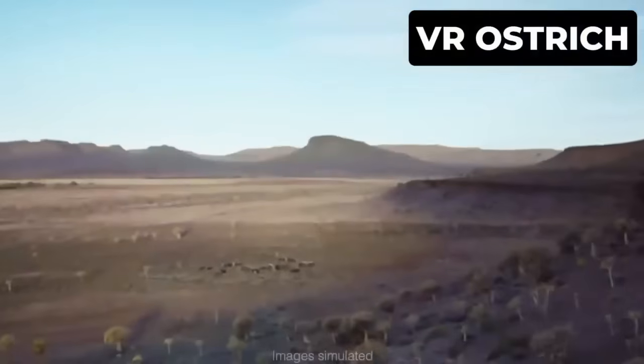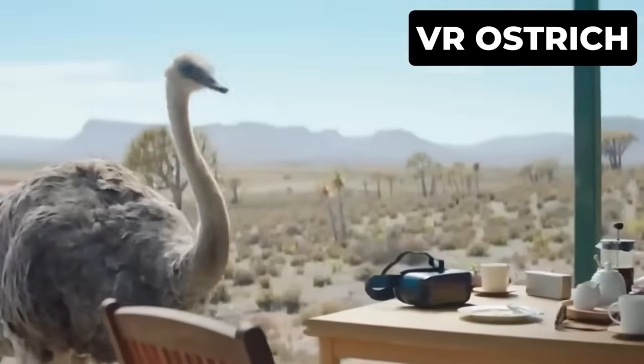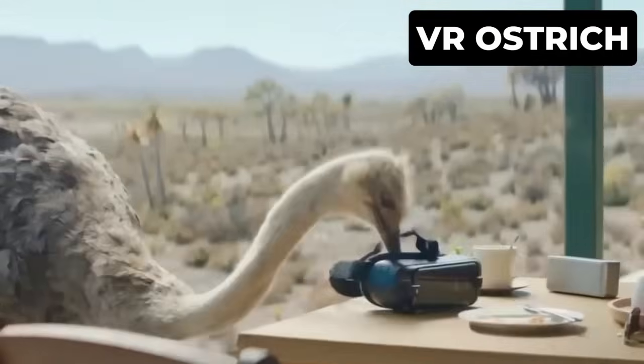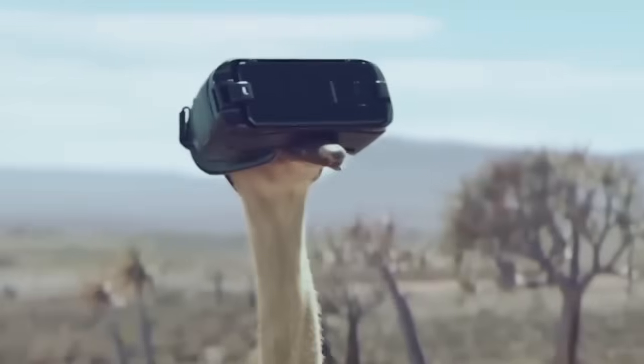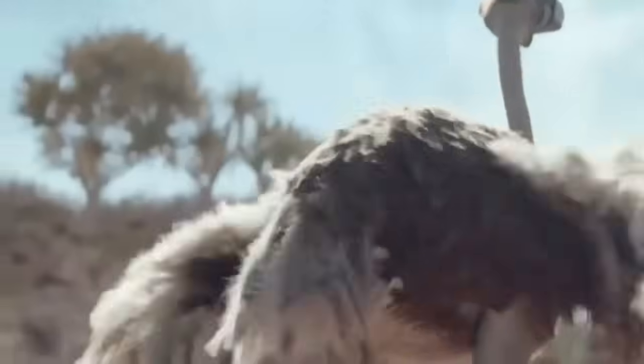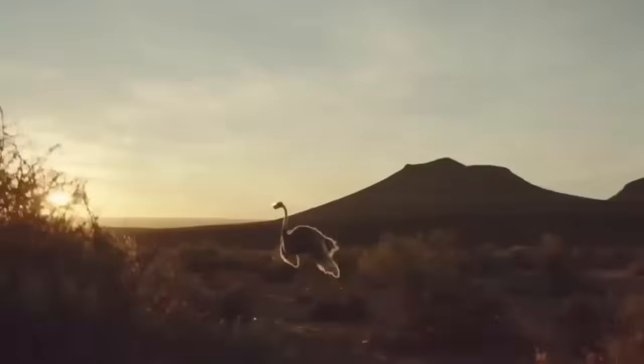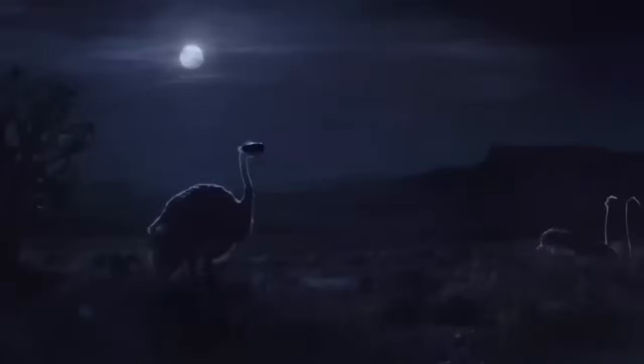Samsung's Behold commercial featured an ostrich wearing Gear VR headsets. By virtually flying, it symbolized breaking down barriers of the impossible. It was an award-winning advertising success at festivals like Cannes Lions. It won 7 CLIO awards and 3 Golden Lions in 2016. An emotional, creative, and technologically impeccable spot.